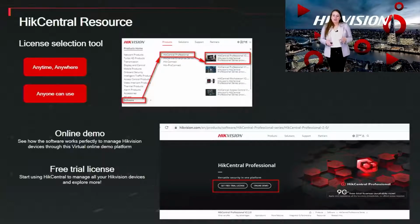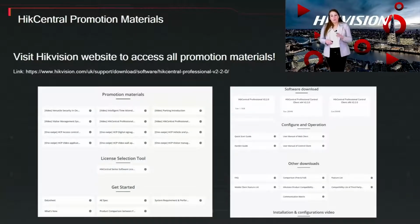There are now lots and lots of things that you can access online. We've also put all our promotional collateral on there. So we've got videos, we've got one swipes, we've got all the operation guides, we've got service specs, we've got client PC specs. There is a wealth of information at your fingertips on the Hikvision website that you can have a look at so you know exactly what you need when you're quoting a project with HikCentral on it.